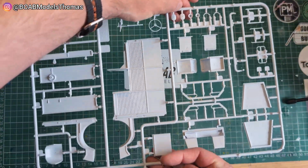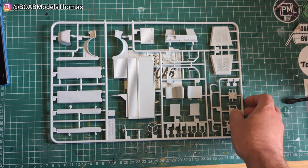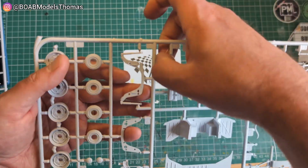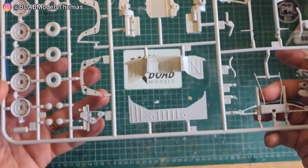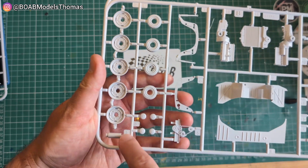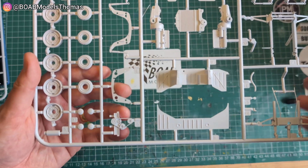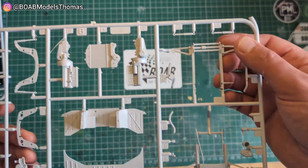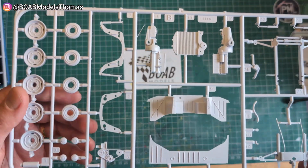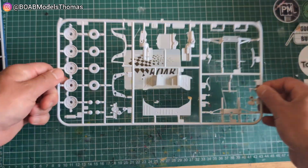All looks pretty good. Sprue B. Again, just a tiny amount of flash, but not too much. Yeah, lots of engine parts on here. Also got these wheel parts. I think these might be hubcaps, not sure. Belts. So yeah, the detail is pretty good. Suspension, shock absorbers, more engine parts. So yeah, fairly impressed by what I've seen so far.